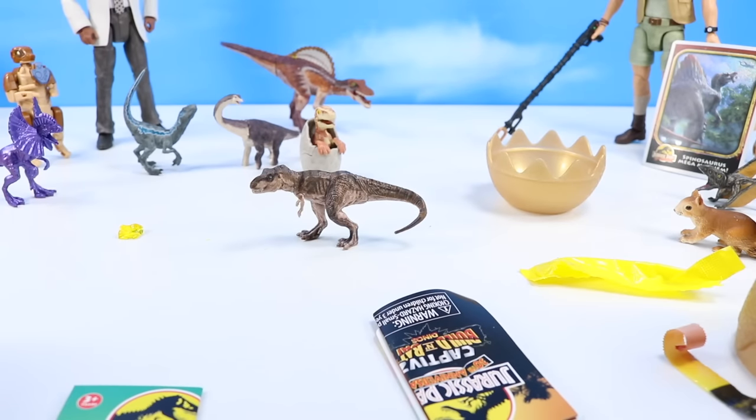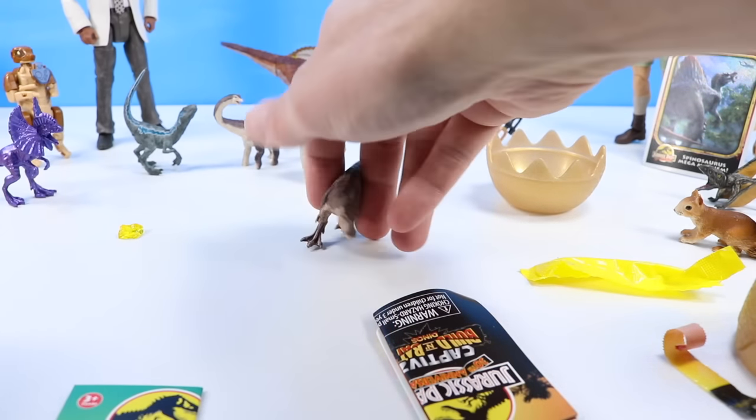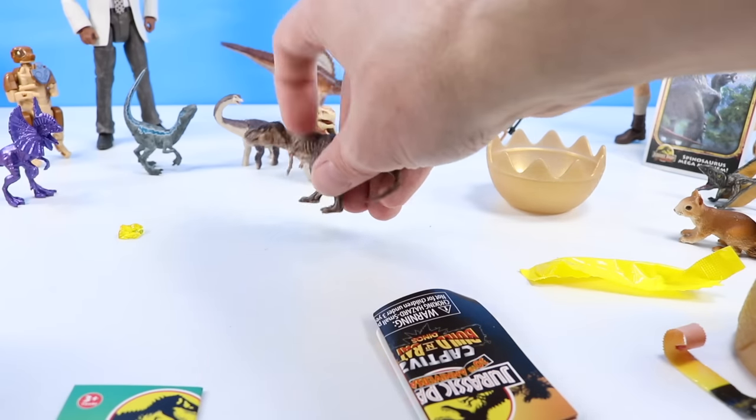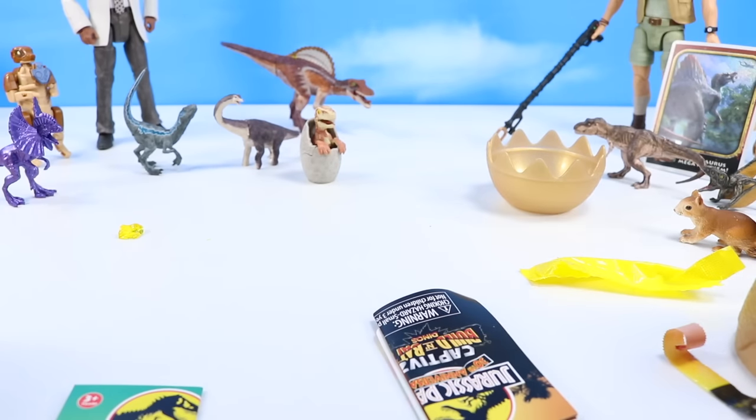Oh, this one stands better. My first one was a little tippy. Well, okay, take that back. Now this one still stands a little bit better, so sometimes you're going to get a little bit of variation in the standability of your dinosaur. So a couple T-Rexes, I can do a little Jurassic Park 2 action.